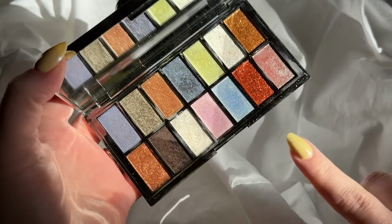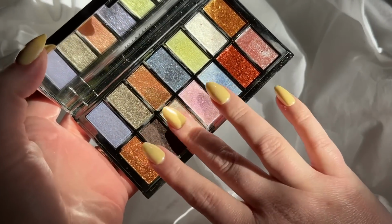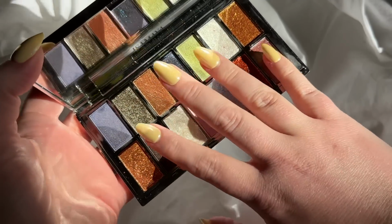Some of them have a little bit more of a satin sheen to them. Some of them are highly metallic. Some of them are thicker. Some of them are just sheer wet shine shadows, which I absolutely love. We have some duochromes in here, and this just inspires me. It makes me want to play. I truly just love the creativity this offers me, the kind of inspiration it gives me, and it really could be the colorful palette I have. These are what I'm gonna go for.